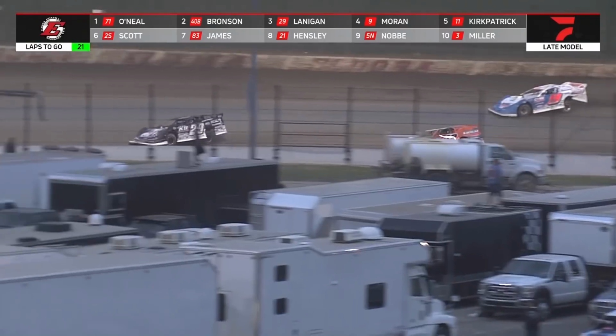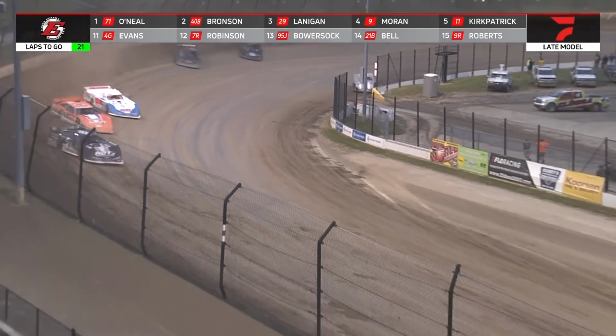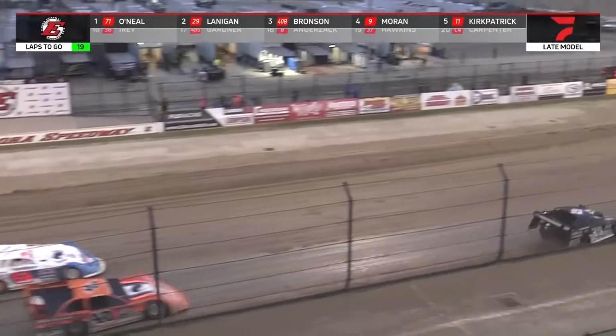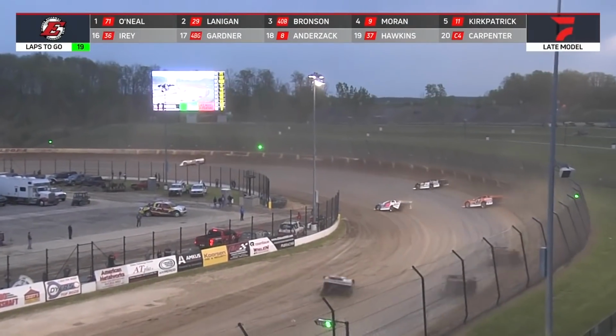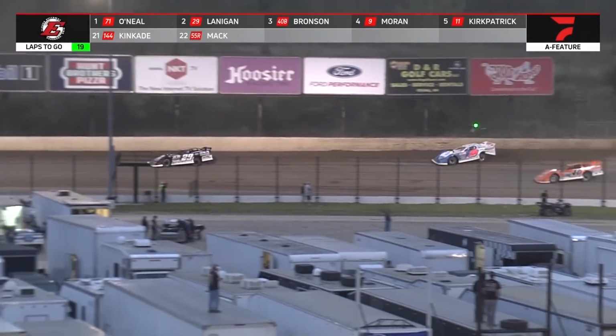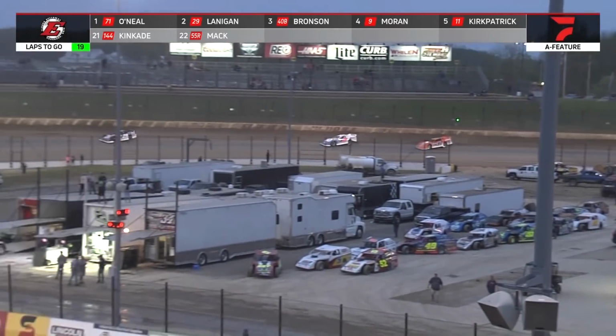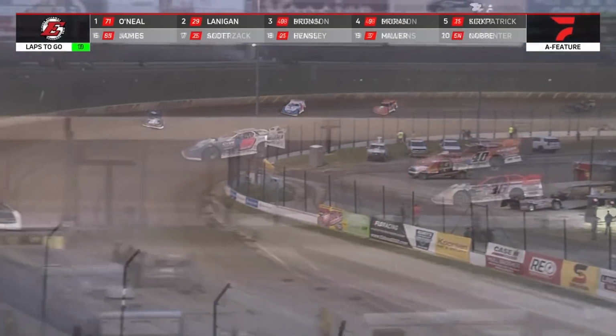Here comes the 9 machine, Devin Moran from fourth. He goes to the top this time. A big head of momentum. Now he peeks to the inside, tries to use that momentum on Bronson. Goes to the inside in 1 and 2. Your new third place machine is going to be Devin Moran. Slide Kyle Bronson back to fourth. Bronson loses 3 spots on the restart.